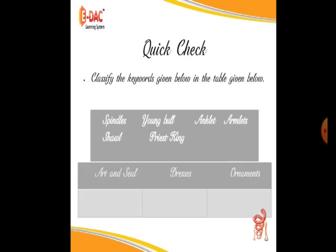Quick check. Classify the keywords given below in the table given below. Spindles, shawl, young bull, anklet, armlets, priest king. So which are art and seal, which are dresses, and which are ornaments, you have to just mention the below.